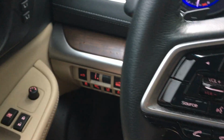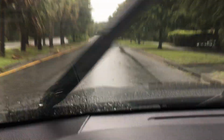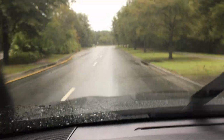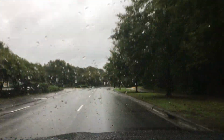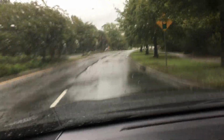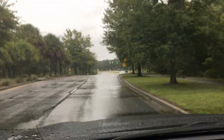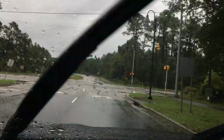Well, that's going to be about it. Hold on, I've got to put my seatbelt on. Okay. So, yeah, I called that one in. I don't think he's going to make it. Don't think he's going to make it. You know, it's horrible to see loss of life, just right in your face like that.